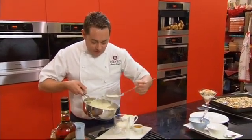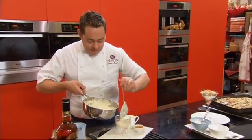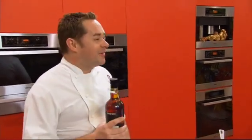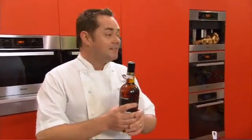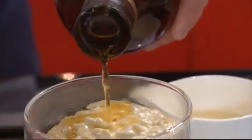So we put these into these small little bowls. And again, I'm using glass. So a nice big helping of that. And this is what makes it extra special, Irish Mist. Yes, for breakfast. Some people ask me, do you mind sending out the bottle and a straw? And I said, no, no, you have enough. So just a good drizzle of the Irish Mist.